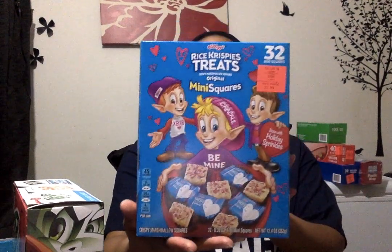So it was like a little scavenger hunt in a way. I would be just looking down the aisle, and all of a sudden I would see something, and once I checked the expiration and it was a go, I was like, okay. And then I picked up the Kellogg's Rice Krispie Treats Original Mini Squares. So again, another mini little treat. These are $2.99 for 32 squares. So that's what that looks like.